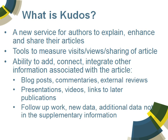What I particularly like is the ability to take an existing article, and it may be historical, it could be many years old, or it could be a recent article, and associate information with it. So blog posts, commentaries, anybody who's reviewed the article and has comments about it. I'll show some examples where the science was continued by a totally independent scientist. Presentations, videos, things that you do around the article that may be of interest to people reading the original article. And even new data, data that might not have found its way into the supplementary info, you might want to associate it.